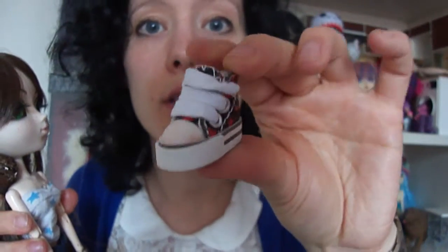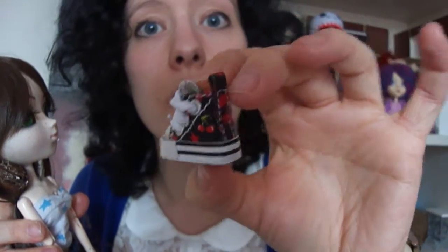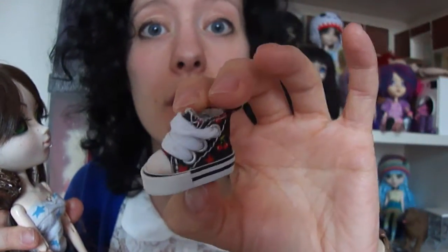Her clothes, her top I actually made myself, and her jeans are Barbie jeans. Then she has, which I took off to show you her tattoos on her feet, these cute little Converse-y things, which I really like. I got these off of eBay. I think they're very cool. Need to get her another pair really, because she only has this one pair.